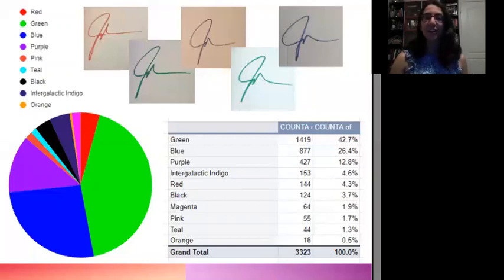So here's the final color chart. The first column here is the name of the color. The next is a count of the total that was in each category, and the third is a percentage of both. Some similar shades were lumped together for simplicity's sake.